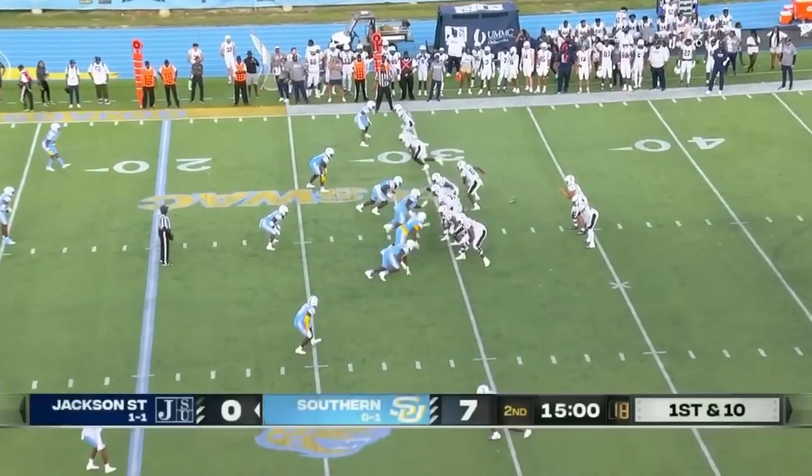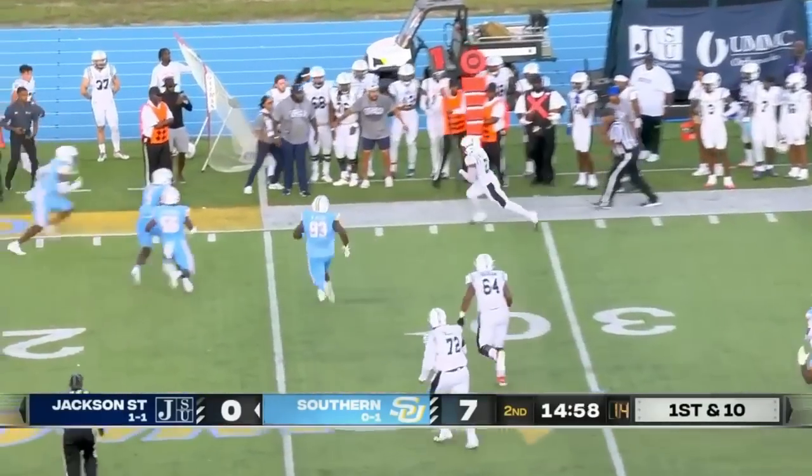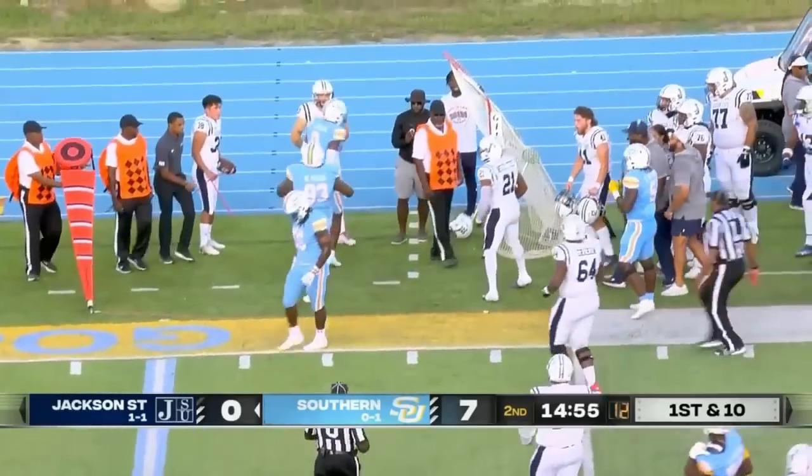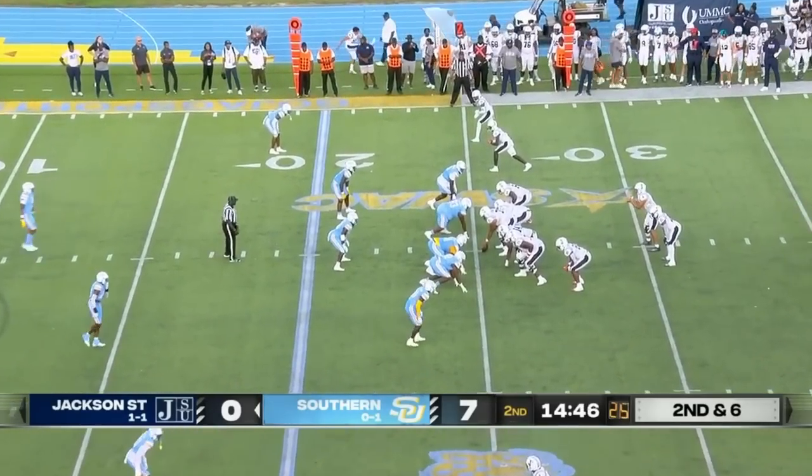And LSU, they're hosting Grambling as well. The city is just on swole right now. Swing pass out of the backfield, and that's Desmond Moultrie who's popped on. Strikes, going to the right place with the football.